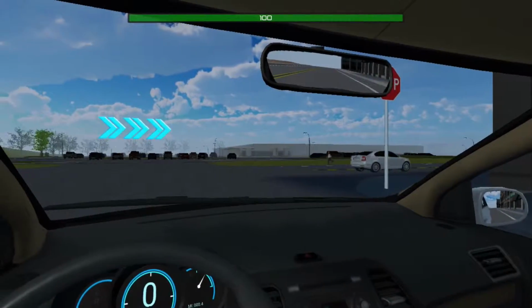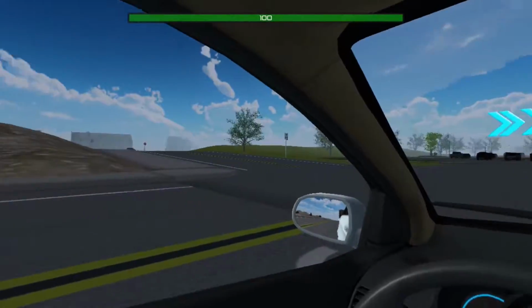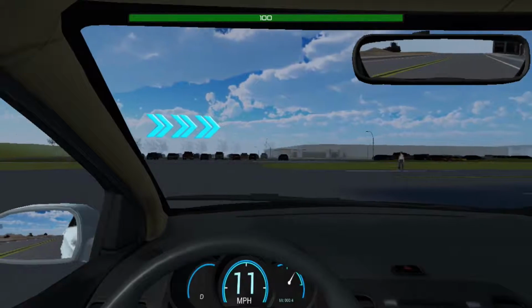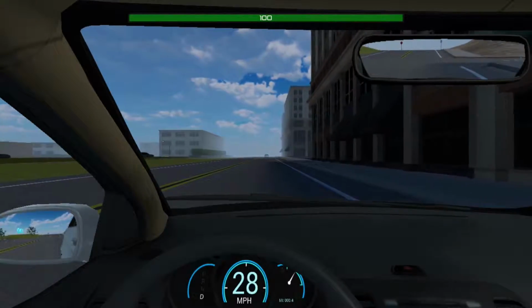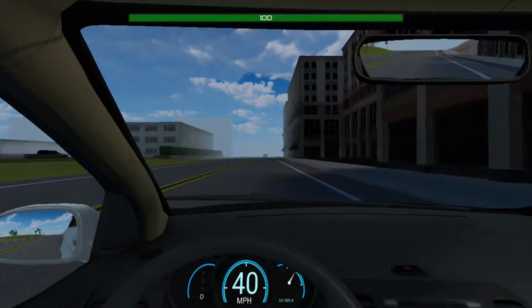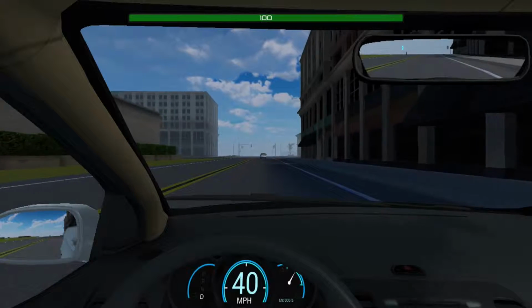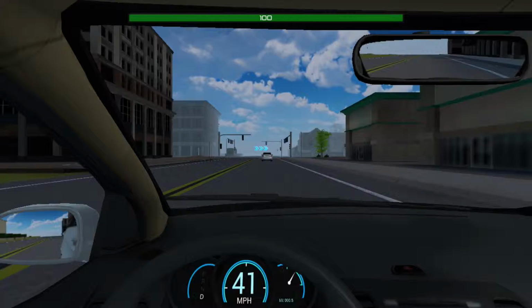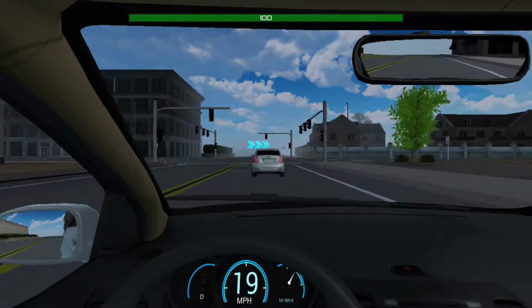That kid right there is a menace. I'm pretty sure that's the same one that we hit earlier. Alright, so nothing's coming that way, and we're good over here. So we're going to go. That kid better not run back across the street again. Speed limit's still 45. Okay, this guy's slowing down. We don't want to hit anybody.